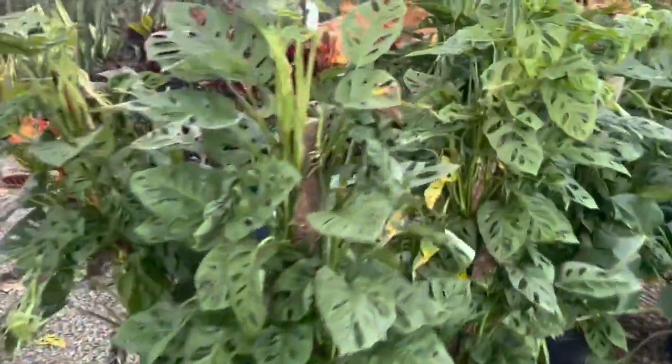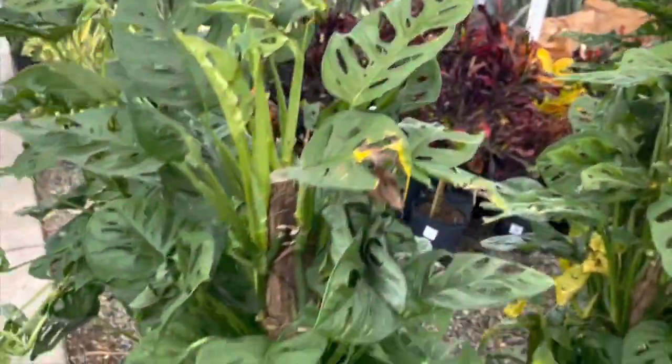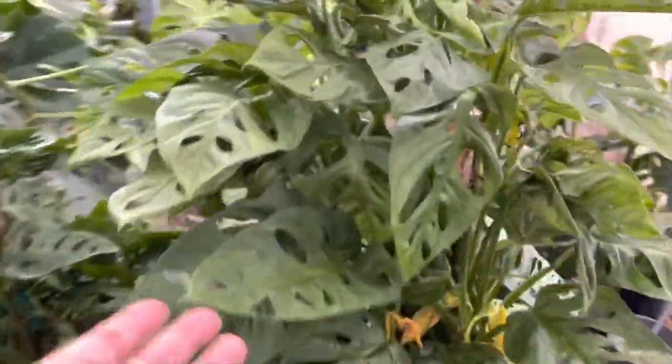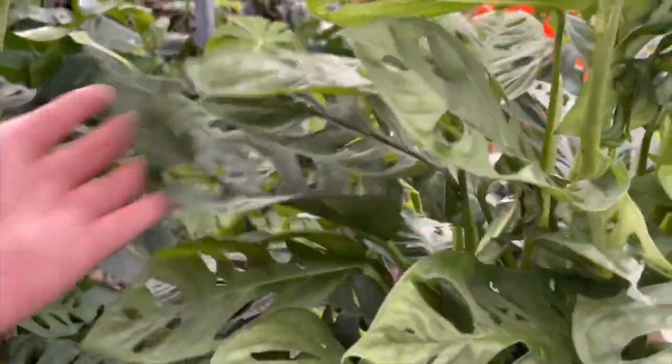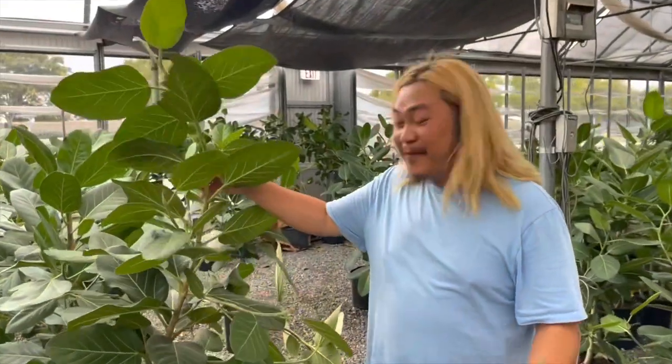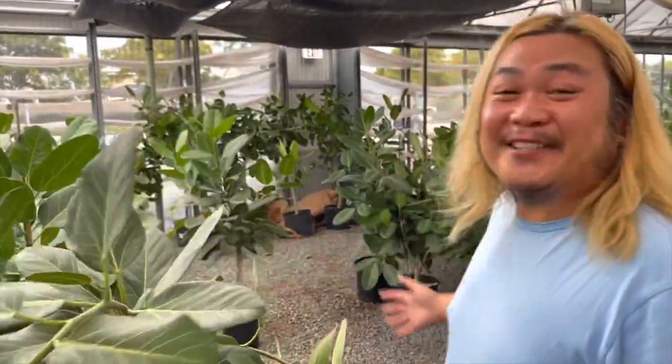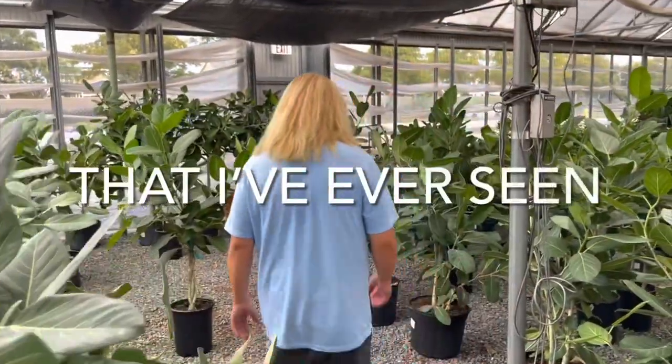And I love that they have these Adansonii growing up on wooden stakes. You can see the leaves get nice and big and mature when they grow up something. And they have the largest, coolest looking Ficus Audrey that I've ever seen. It's hard to imagine that I could kill these.